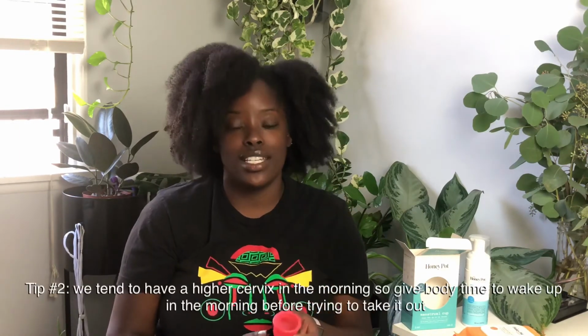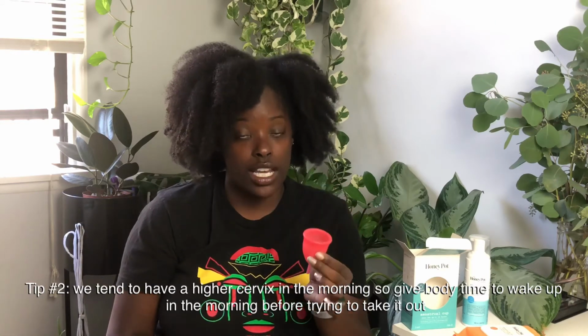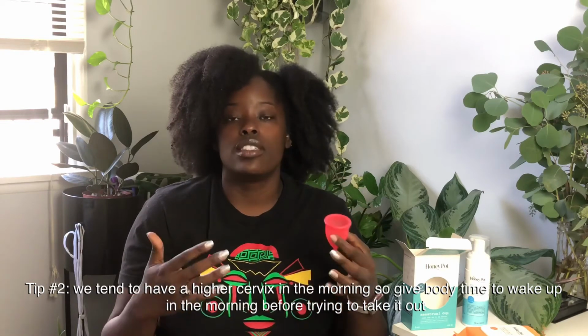Tip number 2 is when you do take this out, we have to understand, especially in the morning, our cervix a lot of times is a lot higher in the morning because you've been resting, you've been sleeping, you're laying down, your body is at complete rest. Your cervix does go up. So when you go to take this out, sometimes when it's fresh in the morning, it may be a little bit more difficult to take out. I would recommend, and what I read too, is just to wait a little while. Some people say about an hour, so that you give time for your body to acclimate to being up again. Your cervix will drop, and then it'll be easier to access this thing.